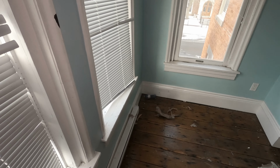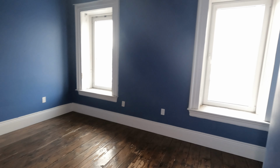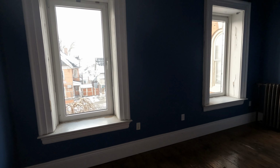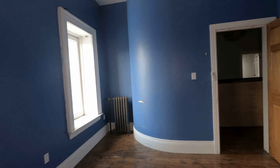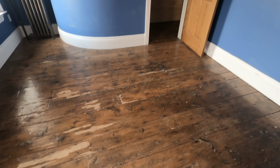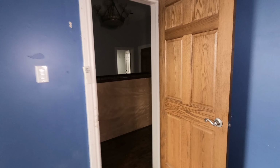Now, back down the staircase we go, and we're going to be checking out this room here on the right. Personally, I actually like this color in this room. I think it goes well with the white trim. This room in particular has a very interesting layout. You lose some space because you have the radiator, but I really do like how they kept the floors original, or pretty original.